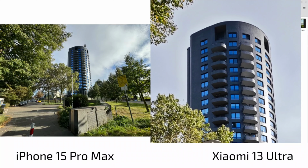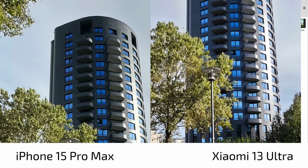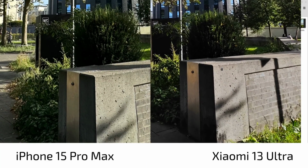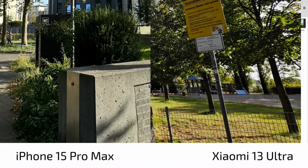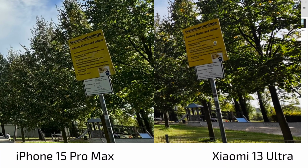But when we come to sharpness levels, the details on the building are back again. A bit warmer here, a bit more bluish there. Here again a little bit more yellowish, the tree there in the background, the iPhone more true to life for sure. Foreground very comparable in terms of sharpness. When we come to the edges, I think also very comparable, and the noise level is also very comparable. I think the iPhone is sharpening a little bit more up here.